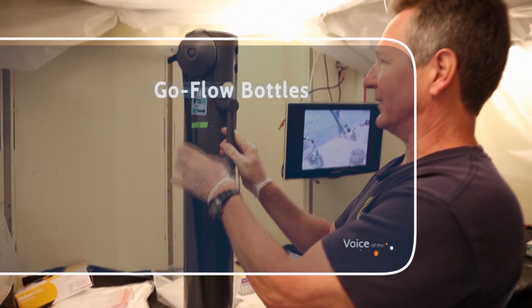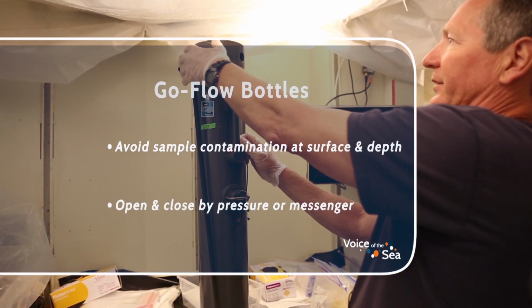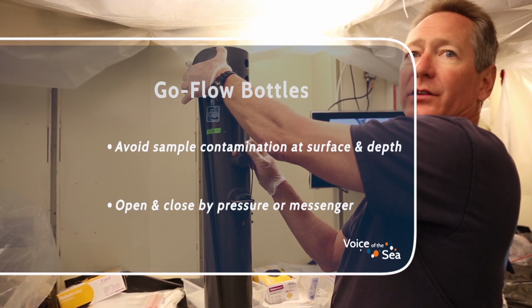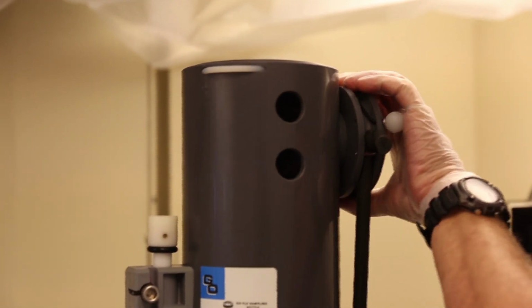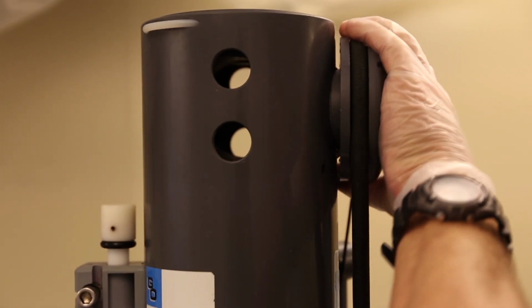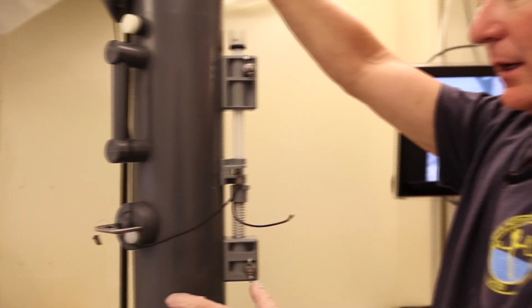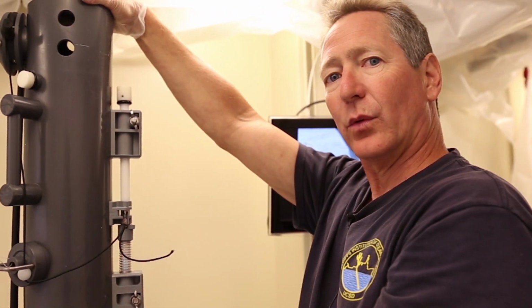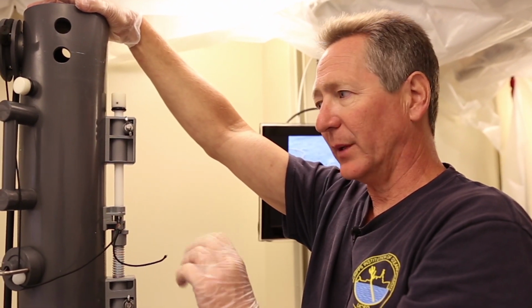This is called a GoFlow bottle. It's different from the Niskin bottles that we saw outside in that the openings on the top and bottom are made so that it stays closed when it goes through the water. You can see when this spins, there's an opening there, and every 90 degrees it alternates between open and closed. The reason why we want this bottle closed when we send it over the side and into the water is that the very top surface of the water has a lot of contaminants in it, especially metals.